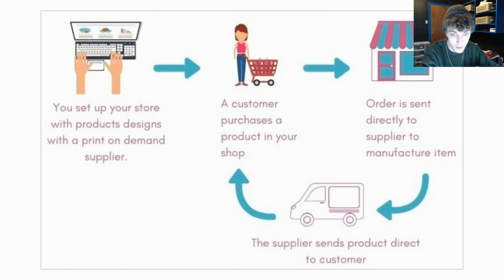So you set up your Etsy store with products, and then when a customer purchases the product, the order is sent directly to the supplier. So Printful receives the order, they send it to your customer, and that's it.